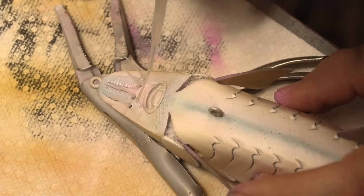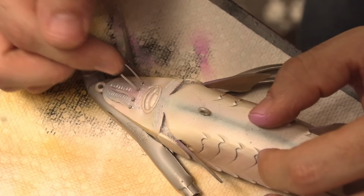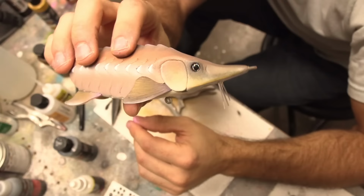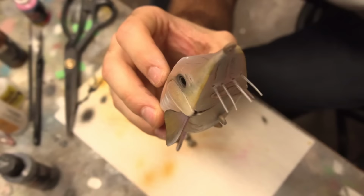Over applying super glue, I'm gonna shoot accelerator at that and hope it doesn't destroy the paint. Okay, paint's fine. I'm gonna keep them translucent too, the barbels. I think they need to be shorter. Yeah. Like that. Clear coat.